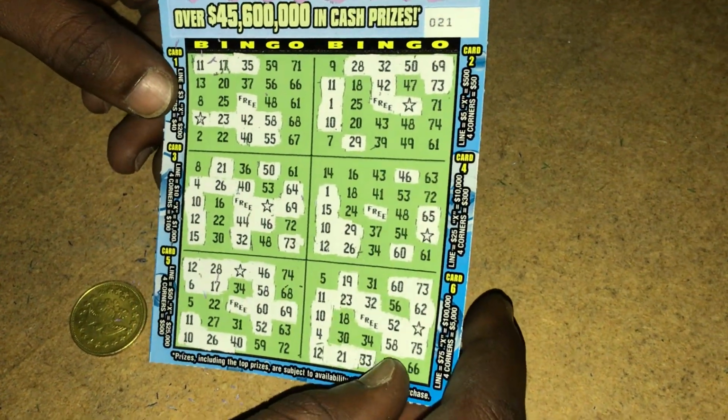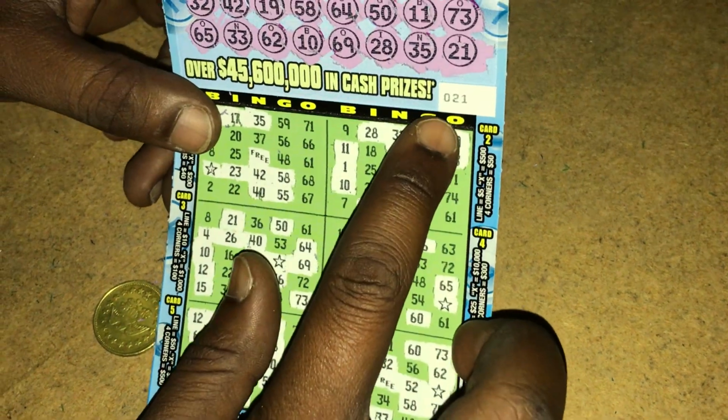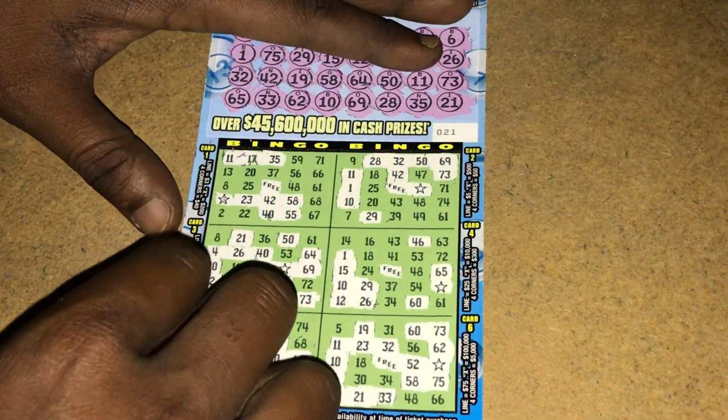But unfortunately, I didn't get bingo on this ticket, guys. So ticket 21. The $3 5X bingo. This ticket is a bust.